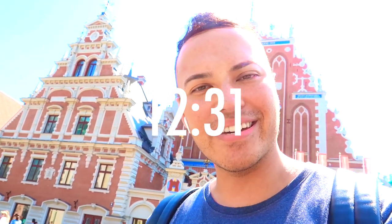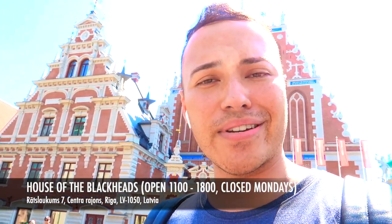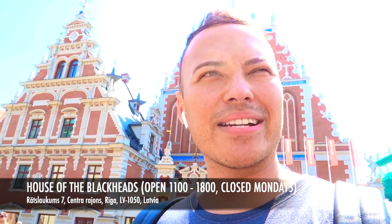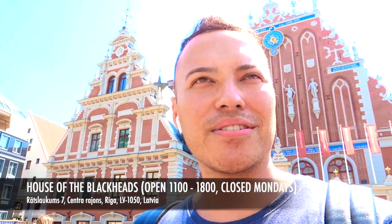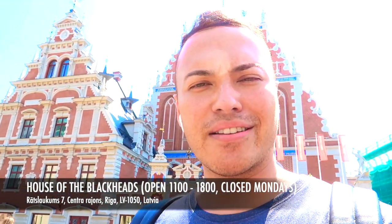A landmark here in Old Town City Riga is the House of the Blackheads right behind me. This was erected in the 14th century and it housed the Guild of the Blackheads, or the Brotherhood of the Blackheads, which is kind of like a union for unmarried merchants and foreigners in Riga at the time. It was completely destroyed by the Germans in 1941.